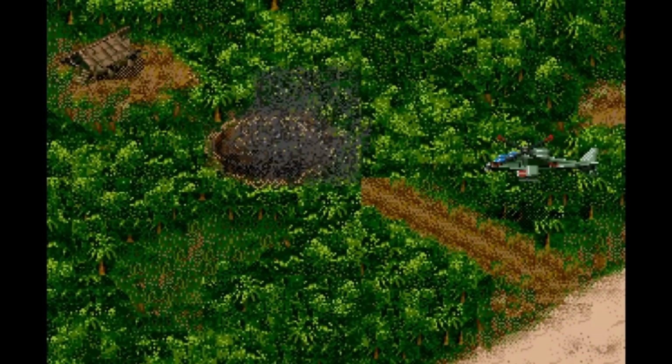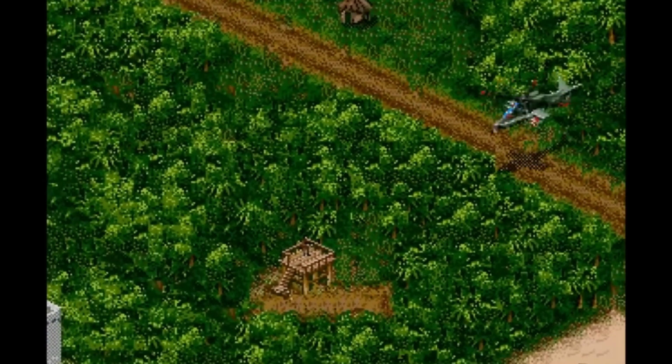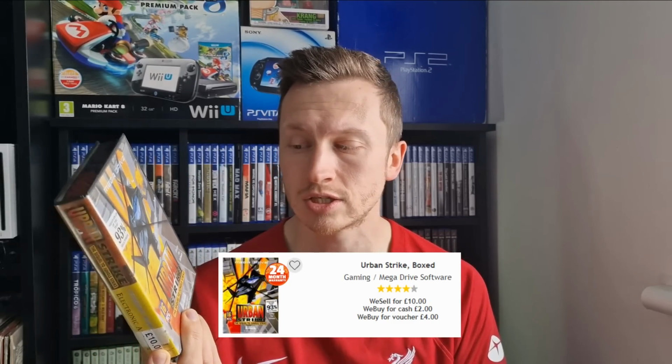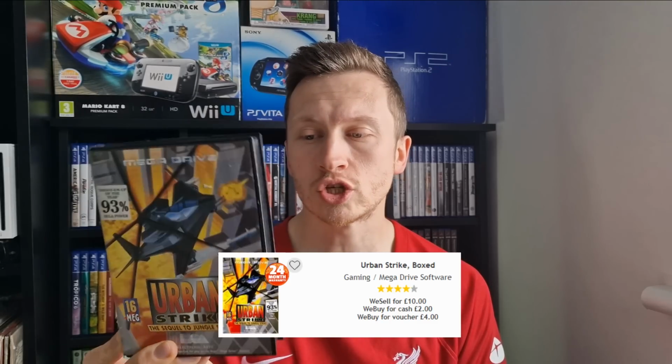This is complete with a manual, which is really nice. This, of course, is part of that few Mega Drive games I picked up in the last episode. I think I picked up Wrestle War and Paperboy. Both of those, I believe, are complete, and I think they all came from the same person who traded them all in, because they're all complete. They're all in very similar condition to each other, which was nice. So I've picked up someone's Mega Drive collection here, but there we are, Urban Strike going into the collection. Look forward to popping that in and reliving some past memories.